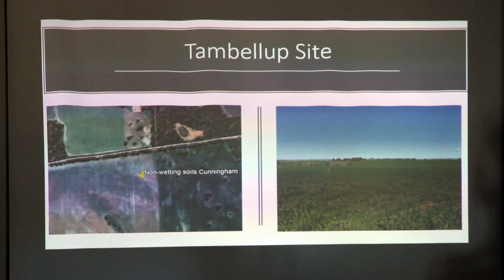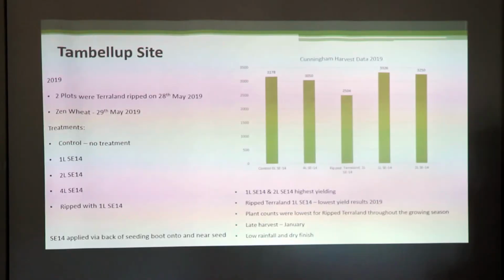Our Tambela site, hosted by the Cunninghams, was quite an impressive site as well. So 2 plots were till and ripped, and then Zen wheat was inputted. So we have a control. We have 1 litre of SE14, 2 litres and 4 litres, and then we have a ripped with a 1 litre. We found that the 1 litre SE14 and 2 litres SE14 was the highest yielding, and then the ripped with the 1 litre was the lowest yield results.